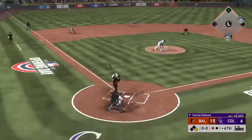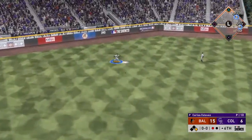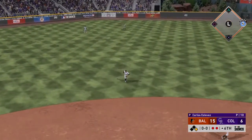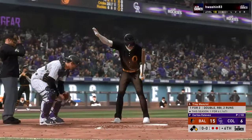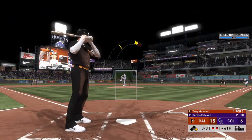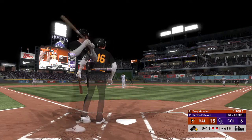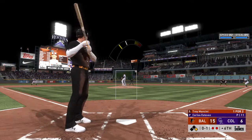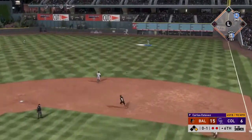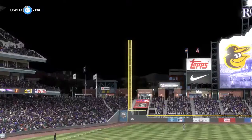Standing in now, Ryan Mountcastle. This is hit high in the air out toward left center. Left fielder giving chase, and he tracks it down. A nice running play to record the second out. Into the box now, Trey Mancini. 1 for 2 with a double on his line thus far. Mancini. Good downward action there, and it's 0-1. Hit the other way out toward right field. And Blackmon will make the catch here, and that ends the inning.